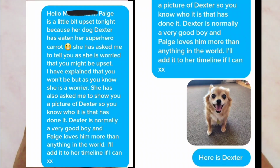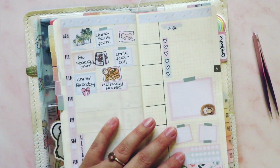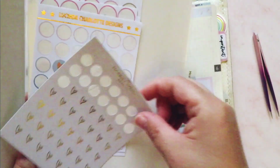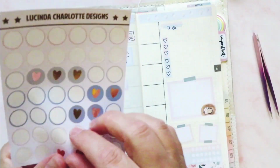And then she got herself in a right kerfuffle about how she didn't want Dexter to get into trouble with the teacher. She didn't want the teacher to be cross with him. So she made me make sure that Mrs. Shepherd wasn't cross at him. She told me to tell her that he was normally a good boy, which is a complete lie. I totally covered for him with the teacher because he's not a good boy. He is a food stealer who does it all the time because none of us ever learn our lesson.